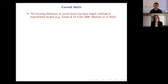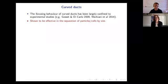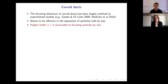So of course, the work I've been doing has been looking at curved ducts. Focusing behaviour in curved ducts has been mostly confined to experimental studies. There's a couple listed there. And the experiments have shown that curved ducts are effective in the separation of particles or cells by size. I guess that's also indicated by a company having developed this microfluidic sorter. It's been found that a small height to width ratio of the duct, so much less than 1, is actually favourable to focusing particles by size.